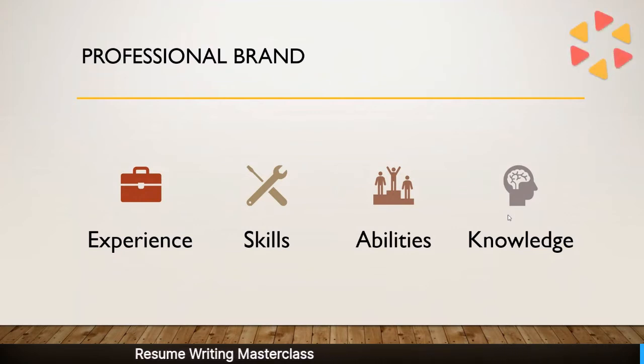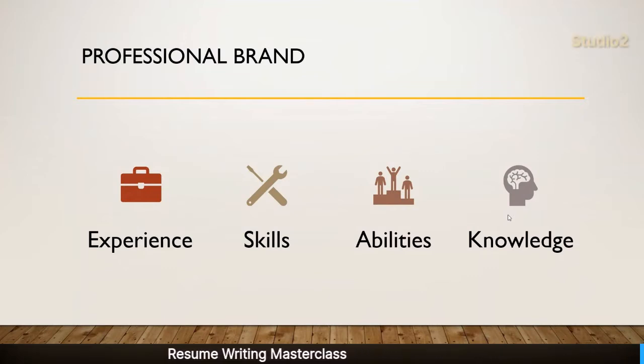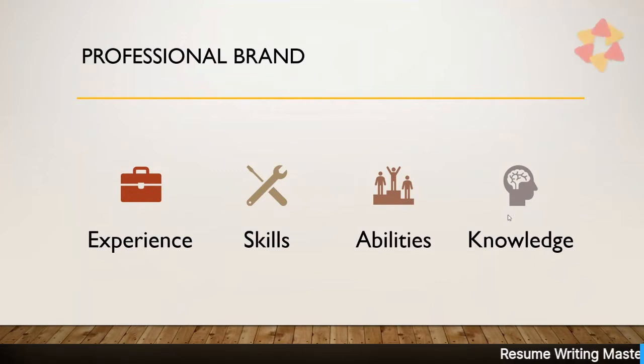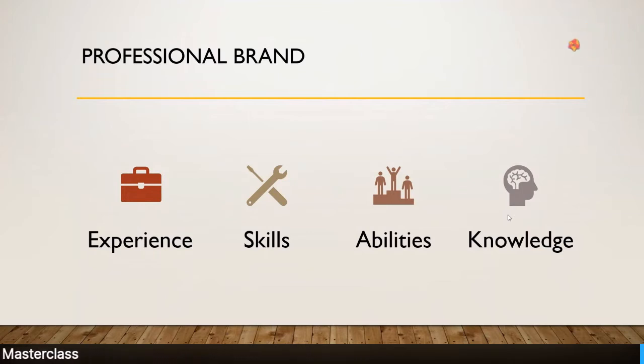They know about how their experience, skills, abilities, and knowledge can be sold to the hiring manager in a way that just makes them a top candidate. And if you don't understand what sets you apart in your personal and your professional brand, your job search will be difficult. And that's what I want you all to think about moving forward: what about me in these 4 specific areas makes me a top candidate, right?